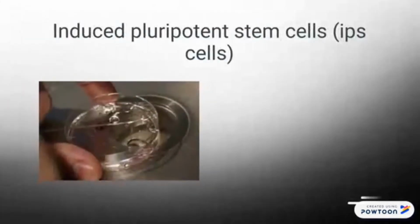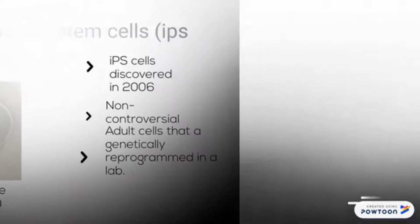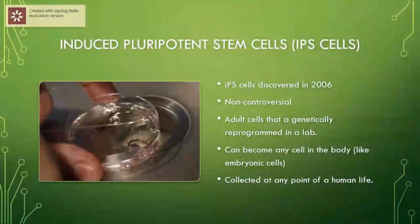Adult stem cells are less controversial. They are extracted from bone marrow or through adipose tissue from consenting adults. The induced pluripotent stem cells, or iPS cells, are a little different. They too are extracted from consenting adults. However, in 2006, this technique was discovered to be a little bit more comparable to embryonic cells. These cells are reprogrammed so they can be a little more flexible and useful in different parts of the body.